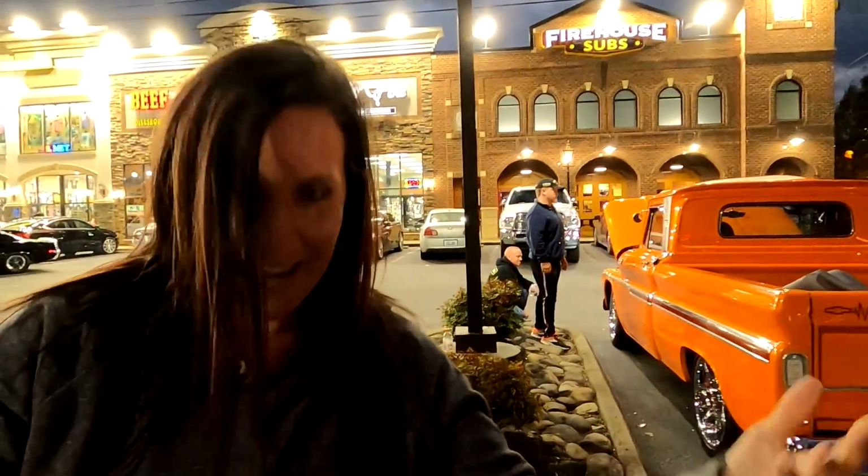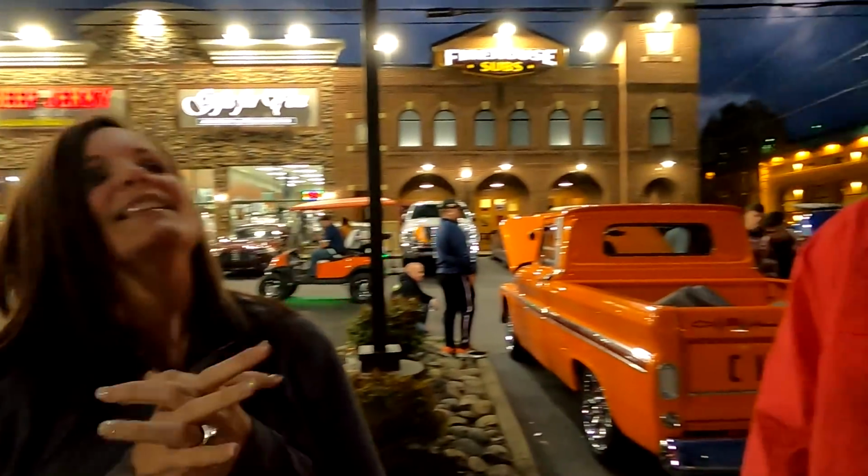You recommend coming here for people to the Rod Run? I do. Just take the back roads. Do not take the strip anywhere. And where can they get those back roads from? Vacation Station. Exactly. It helped us tremendously. People have told me this. I think PT Adventure said it took them 3.5 hours to get from here down to Sevierville. Well, that was us yesterday.